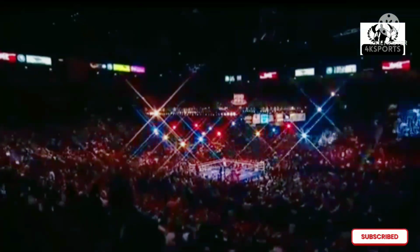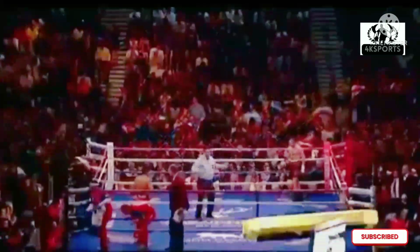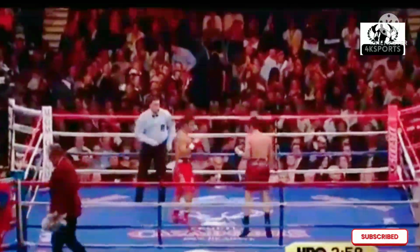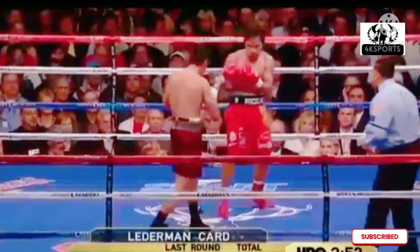You keep boxing just like that. Numerical anatomy of a wipeout. Power punches in round 4 according to CompuBox: Pacquiao, 32 out of 47, a 68% connect percentage. Oscar De La Hoya, 8 out of 20.